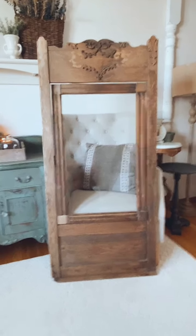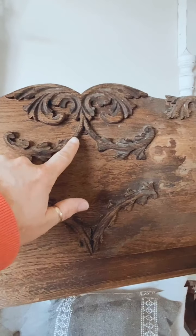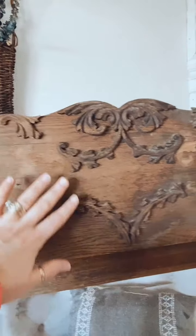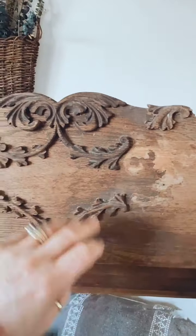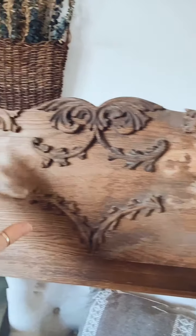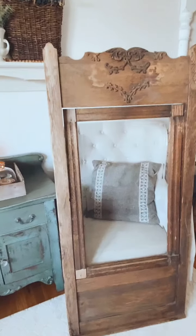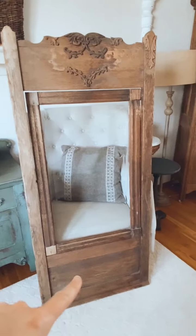You guys, when I saw this piece, look at all this detail up here. Now, I love the imperfections. Like there's this here, it's missing here. That doesn't bother me. Obviously, there's a lot missing here. You could make molds. Well, I don't even have what would go here. So I like the imperfections, and I even like the color of this wood.